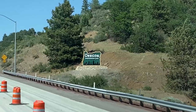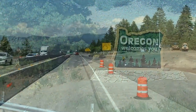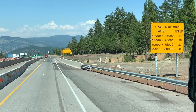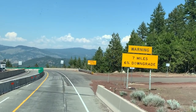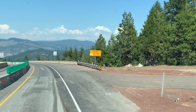All right, first time I've ever been in Oregon. So I gotta tell you folks, here's a first in 4 years of full-time travel. I never saw a speed versus weight chart, but it really does make sense because based on the amount of downgrade and the length of the downgrade, you can pretty much predict when you'll have a runaway speed.